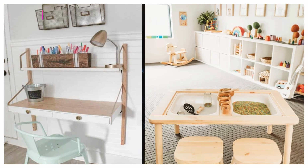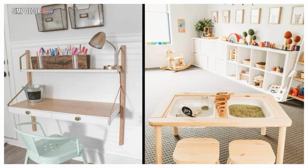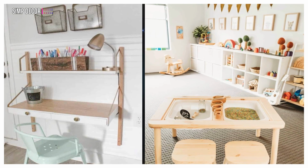17. Sensory play desk. Make playtime fun and new every week with an IKEA Flisat children's table. The table is an absolute gem for encouraging sensory play in toddlers.